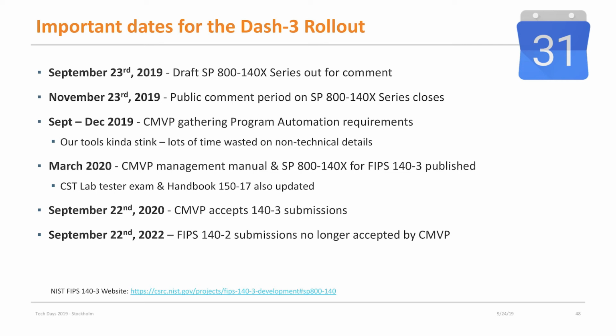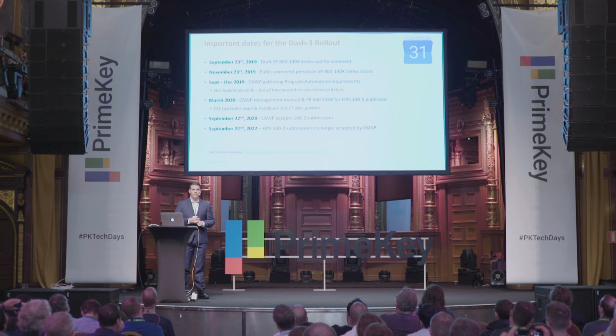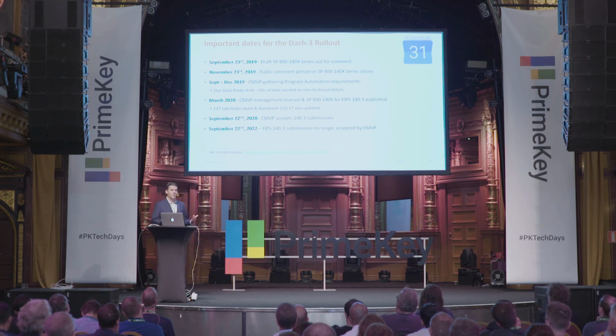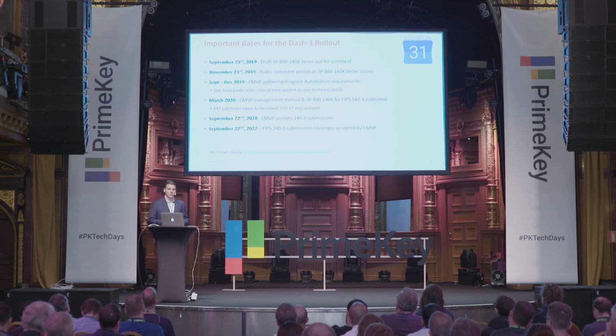September 23rd is, like I mentioned, next week they're putting out the draft for comment. The 140 series is going to close for public comment on November 23rd. So I would encourage everyone, if it's important to your business, if it's going to have an impact on you, now's the time. Make a comment. Let them know that either what they're doing makes sense or it doesn't make sense, or give them some real feedback with a solution from your opinion. If we don't do that, we're going to be stuck with things that we didn't have an opportunity to contribute to.